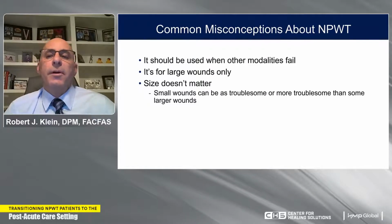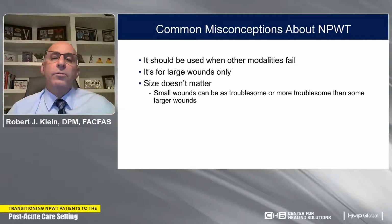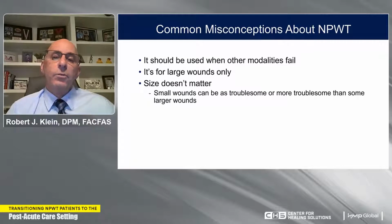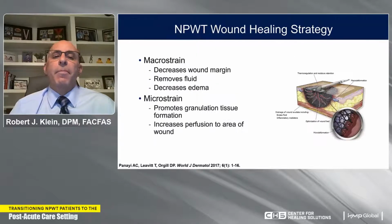Other misconceptions about negative pressure wound therapy include that it's only for large wounds. Again, that's not true. I find that size does not matter when it comes to wounds, and in fact, smaller wounds sometimes can be as troublesome, if not more troublesome, than larger wounds to heal. So when you have a small wound, I think it's incumbent upon you to think about negative pressure wound therapy to close these wounds.